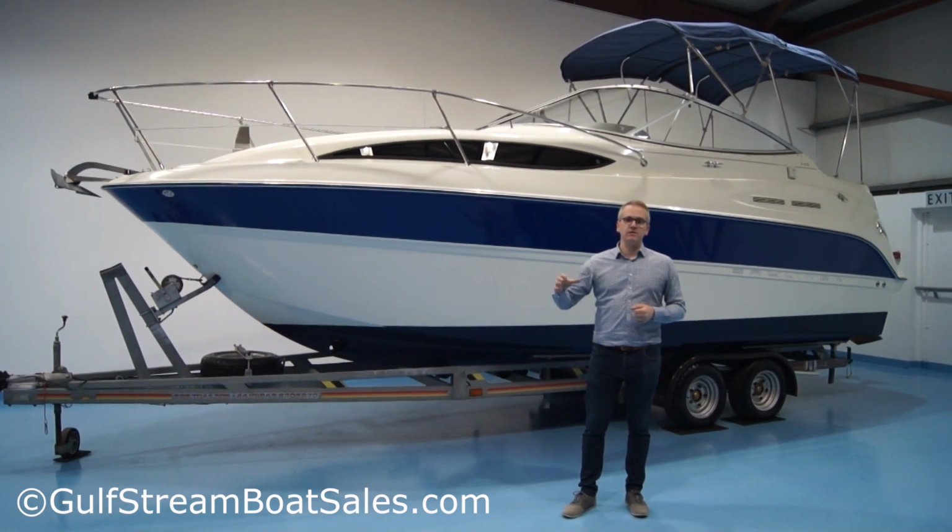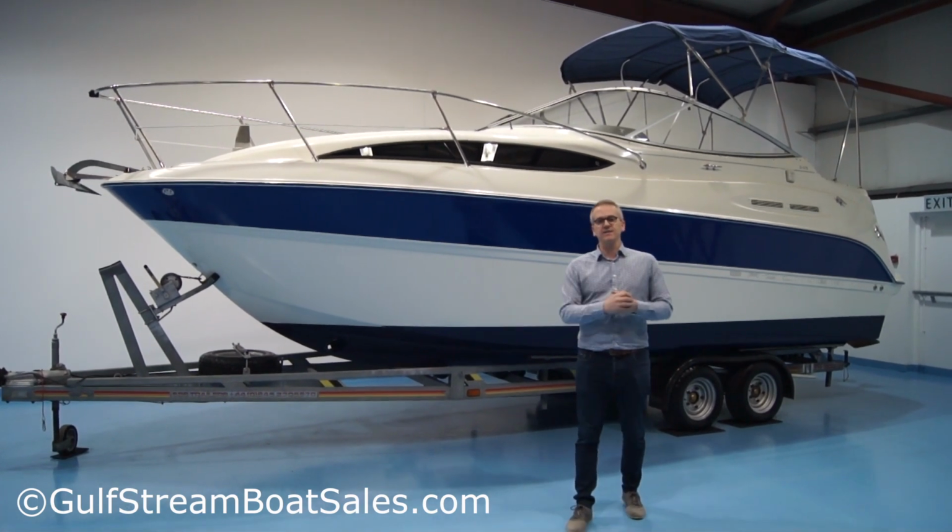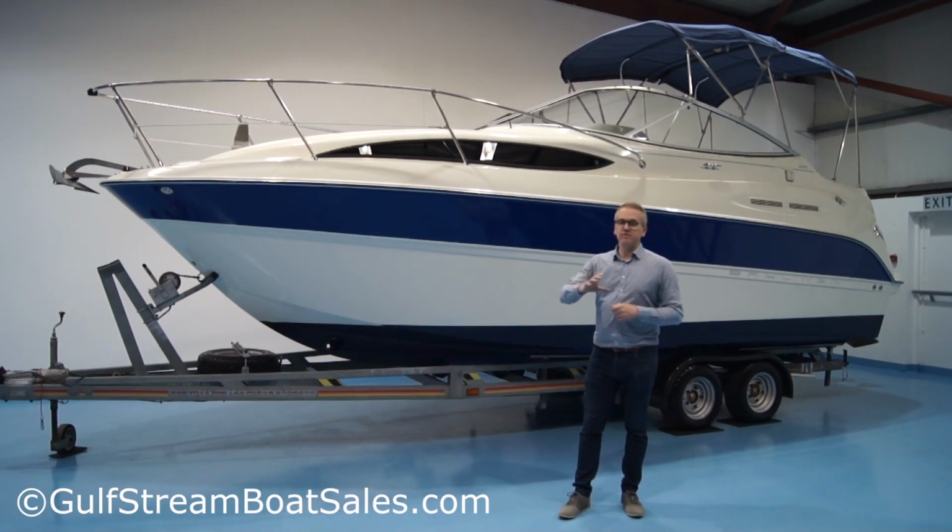It has a great spec level, including bow thruster, anchor windlass, full electronics pack, flat screen TV, DVD player, and it's in lovely condition throughout.